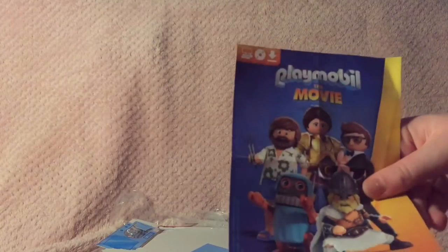Here is just, where's my language at? I can't find English. Surprise.playmobil.com. Oh, there's just like a Playmobil the movie game. I've watched Playmobil the movie with my friends when it first came out in cinemas. It is actually a really good movie. It's cool. You should see it. I like this guy. And I like this girl as well. So yeah, that's cool.